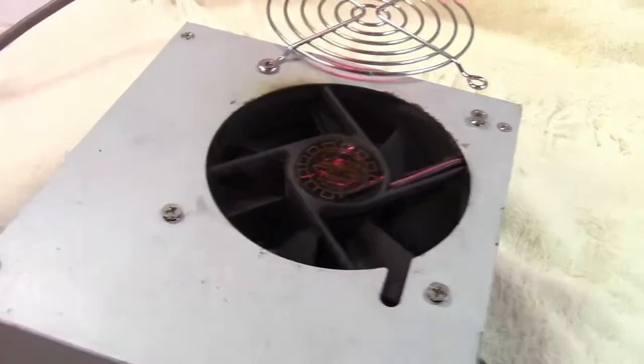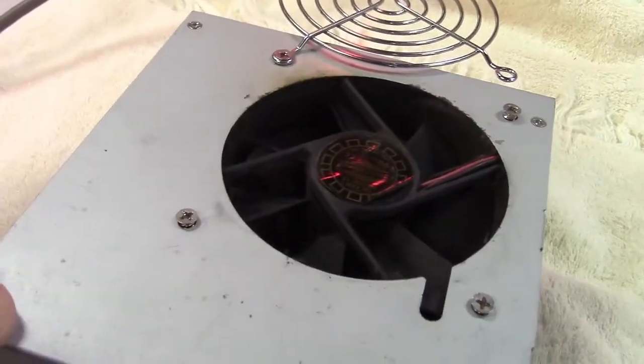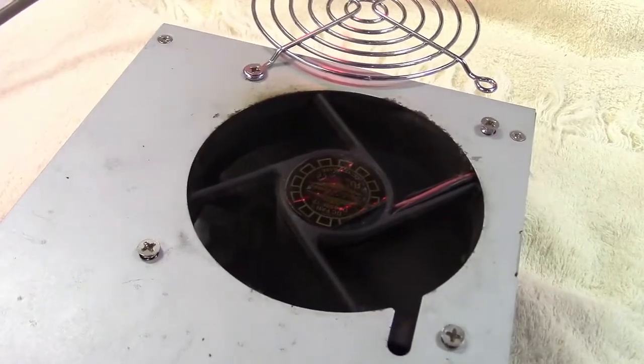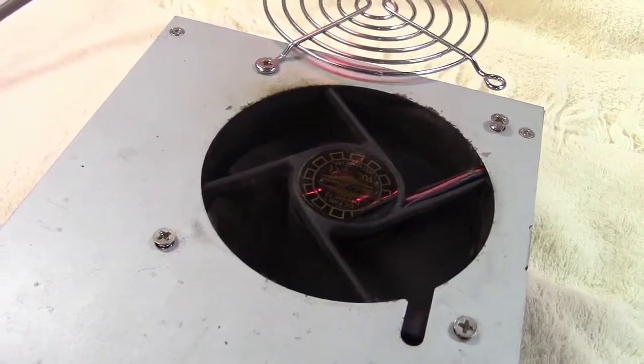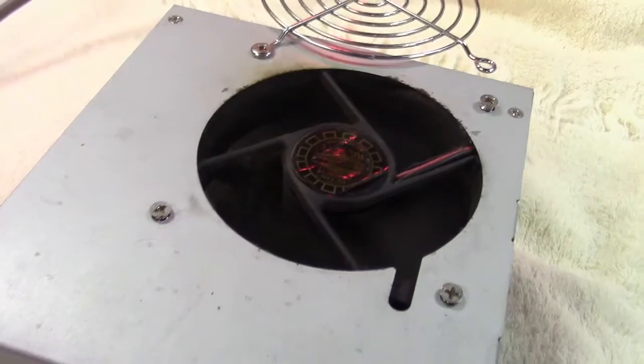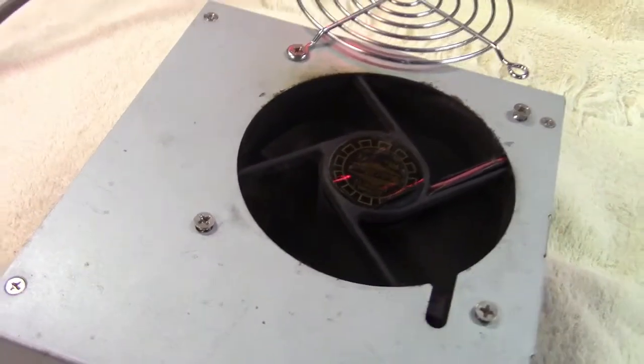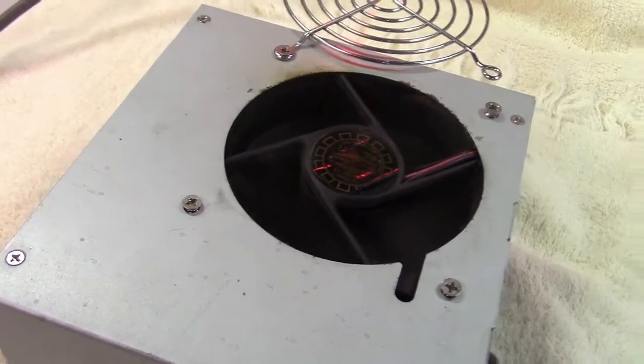I'm not going to do anything else. I'm not even going to turn it. There you go. That's how you oil the fan in your power supply. Gorgeous. That just worked. Well, let's open it up, take a look anyways.